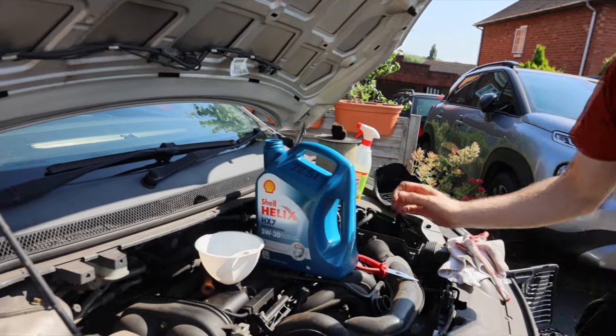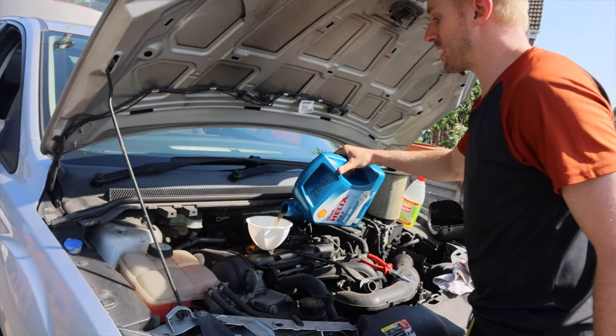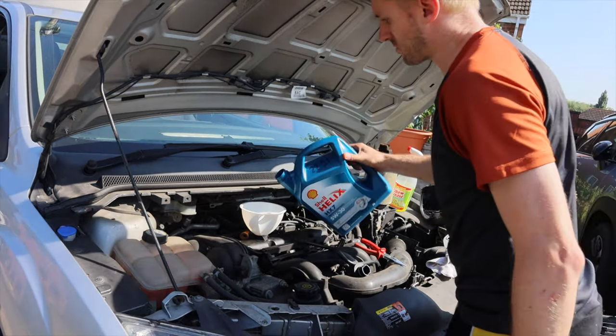Okay, so I'm going to stop when it gets to 4 litres, knowing I need to put a little bit more in. But I want to run it first, and I want to make sure I get out on level ground.